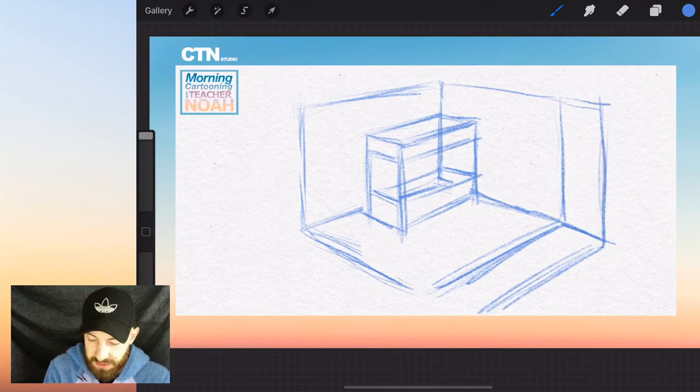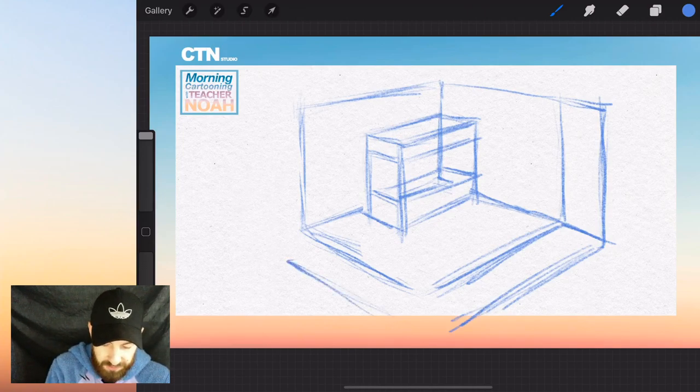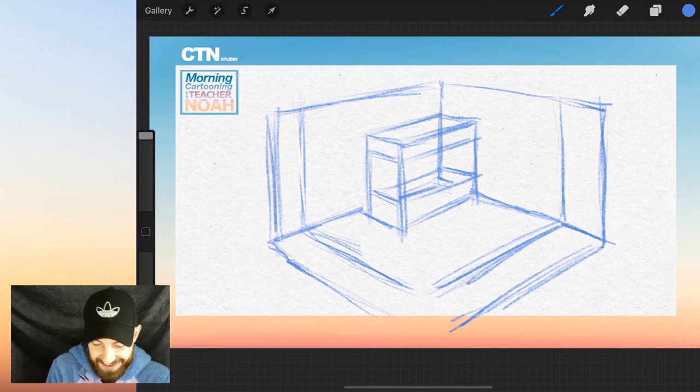Right now, this is totally the sketching phase. You guys can adjust as you need to. Here we go. All right, I think that might be a little bit better for my room. Let me see, what else do we have?